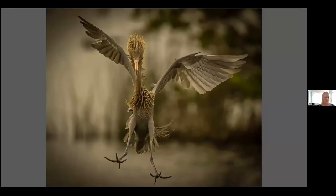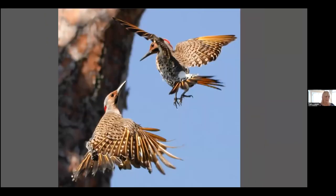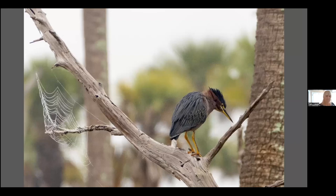Clowning around, reddish egret, Merritt Island. Fighting in flight, northern flickers, Pine Flatwood Trail, Merritt Island. Unique neighbors, green heron and spider web. The spider is missing. Do you reckon that the neighbor might eat the neighbor? Maybe it's a little jungle out there.